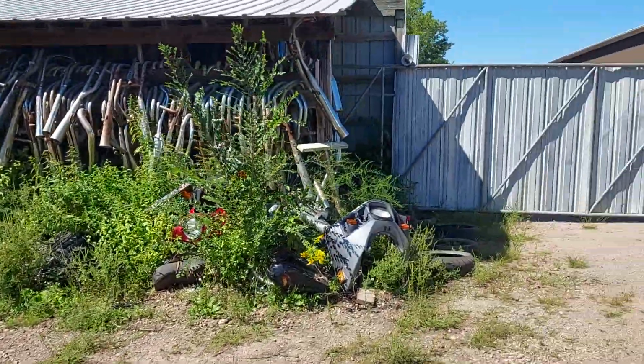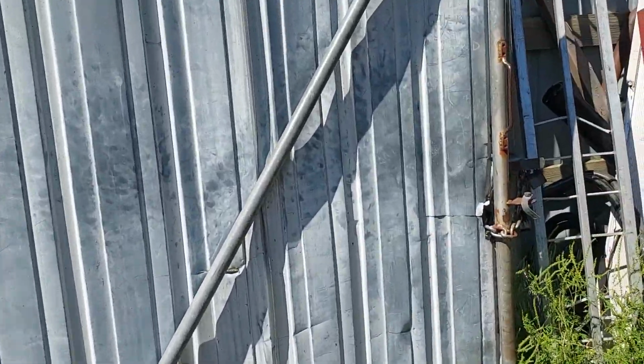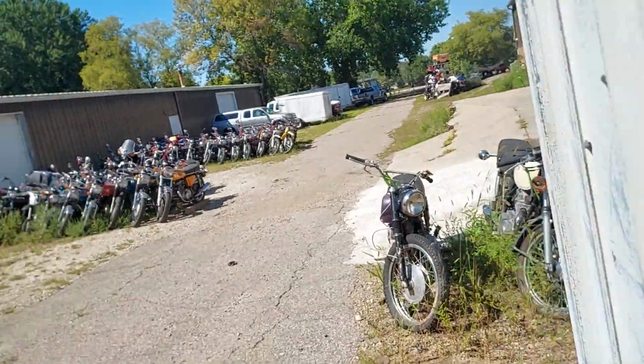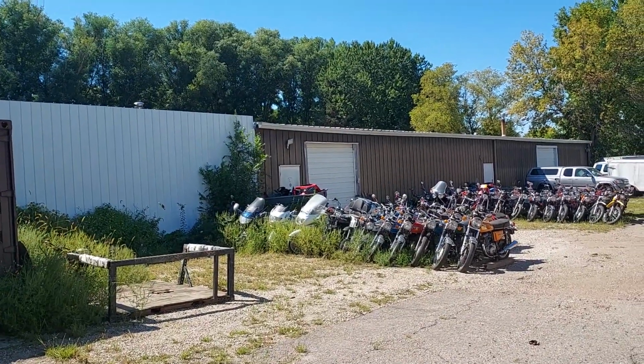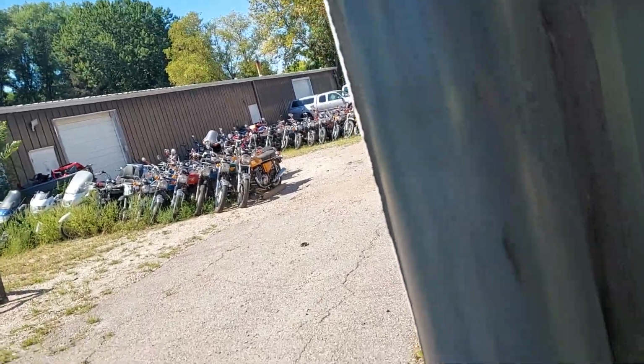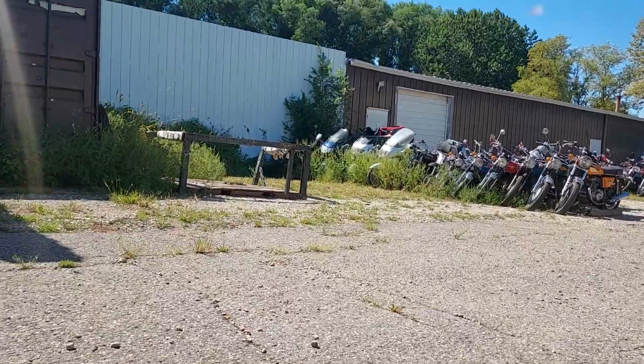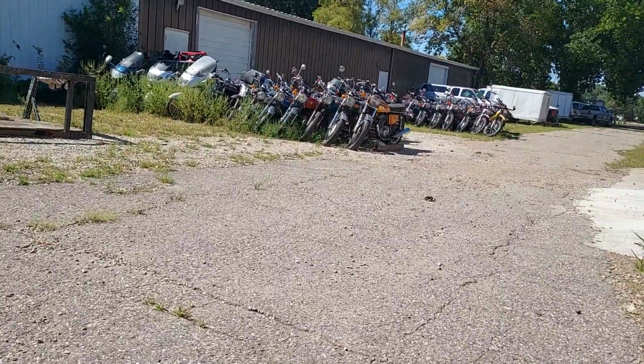I was hoping this gate was open because I was going to take you into this back building, but unfortunately, it is not open. But yeah, that building's full. I don't know if I can squeeze through here or not. Let me see if I can. Oh, I'm getting stuck. Alright, I made it. I made it. Okay.